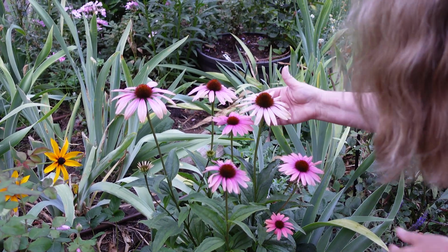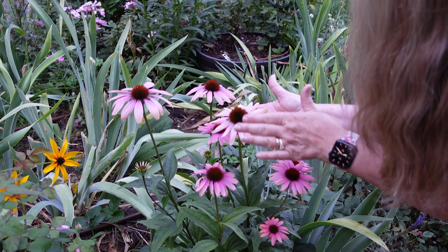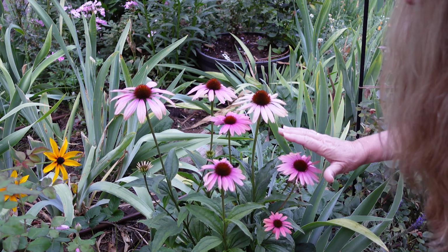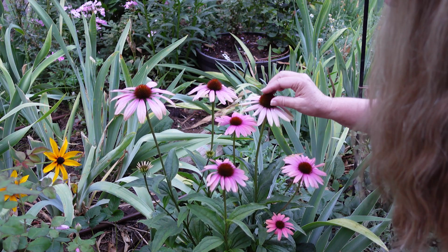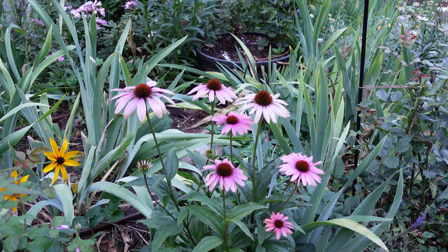This right here is my Katie Saul Echinacea. This thing has just been blooming. This is finally fading, but this has been blooming for a month now, and it's just gorgeous. It's also called Summer Sky. So if you find this one, go ahead and get it. This one will not come true from seed. It's a sterile hybrid, but it has a hint of peach in it.